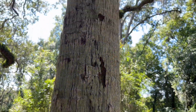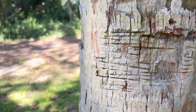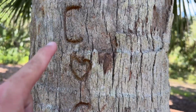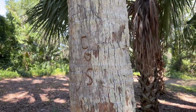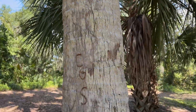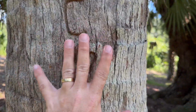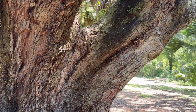Although I do not condone carving your name into any tree at all. I mean, okay, in all fairness, when I was a teenager, sure, I may have carved my name or a D, hearts, whatever into a tree back in the day, but I don't condone it now. I would say kids, adults, whoever, if you're watching, don't be carving your names or your initials or anything into a tree at all. But I will say, if you have to do it, do it to the palm next to the live oak. Do not carve your name into this.